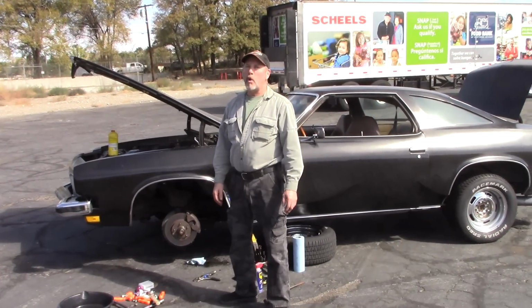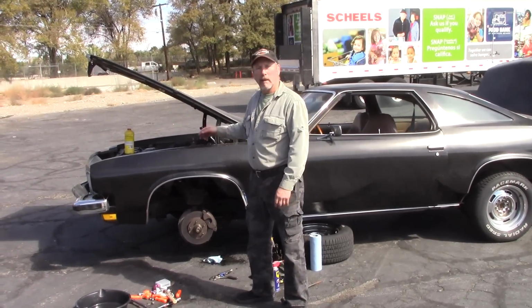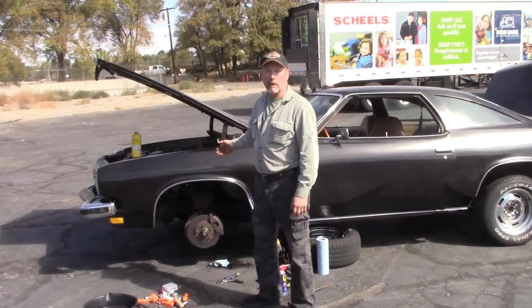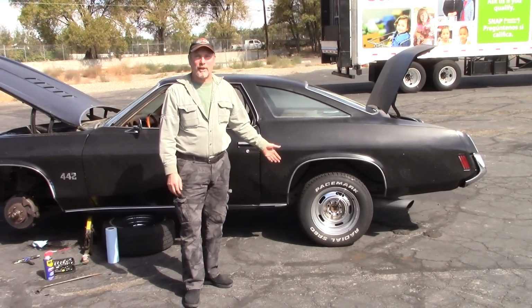Got shagged out of one already, and now we got all new wheel cylinders in the back, master cylinder, and we're bleeding front calipers right now. As we took off the center caps, we're just going to leave them off. It looks a little bit tougher.